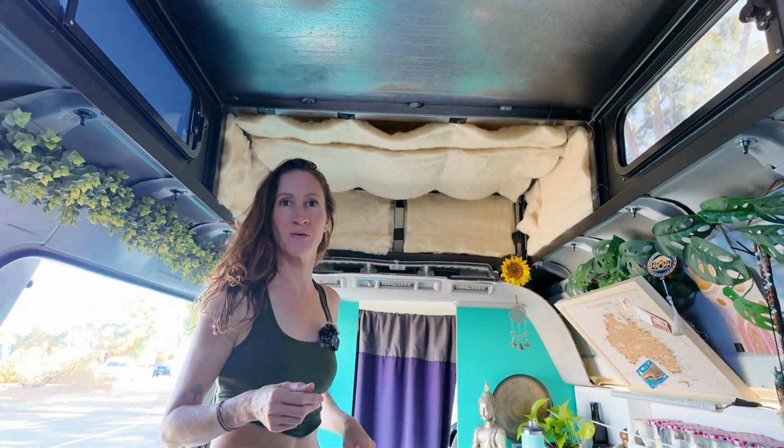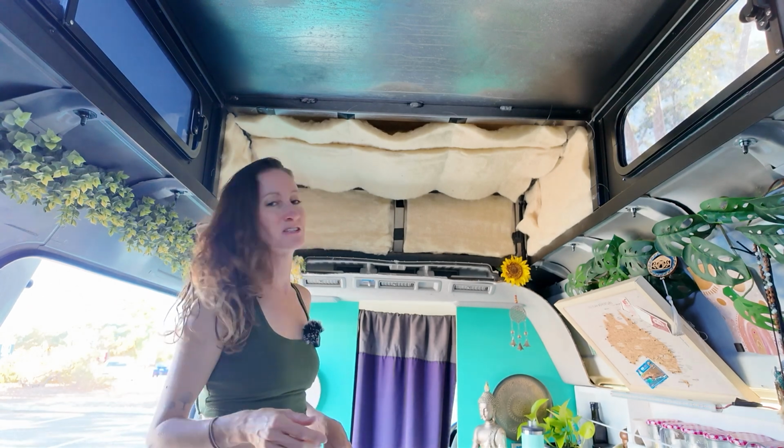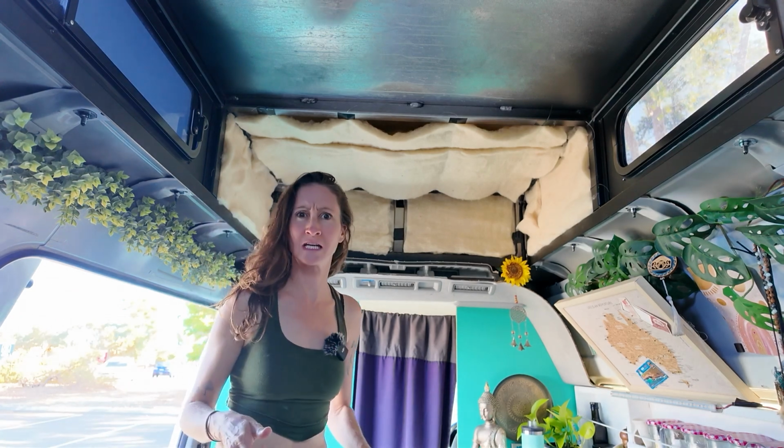And I still haven't quite worked the cladding out yet, but that's why I'm in a Bunnings car park. Because I can just run in there and get what I need to do that. So yeah, hopefully there's not too much cutting involved.